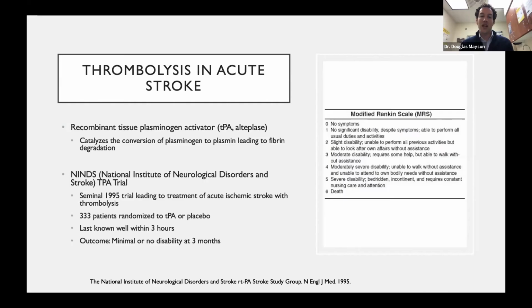Patients in the 2 to 3 range are still ambulatory, but have increasing amounts of disability. And 4 and 5 are non-ambulatory without assistance. And those patients require a tremendous amount of assistance from others.